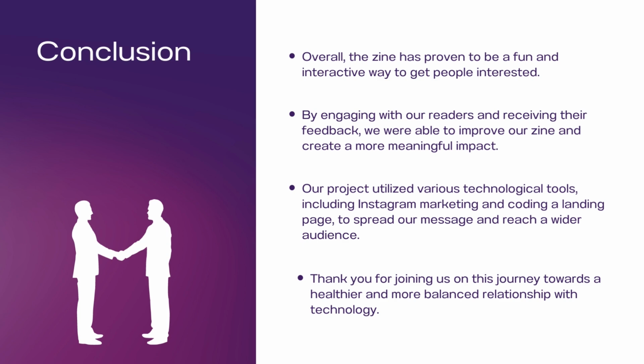So in conclusion, to wrap up, this zine has been really fun, and it's a great way to get people interested and interacting with this relatively new topic. By engaging with our readers and receiving their feedback, I was able to improve my zine and make a more meaningful impact with it. My project utilized various technological tools, including Instagram marketing, coding a landing page, and InDesign to spread my message and reach a wider audience.